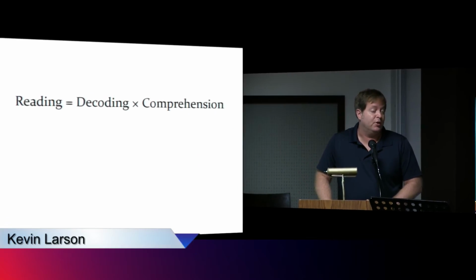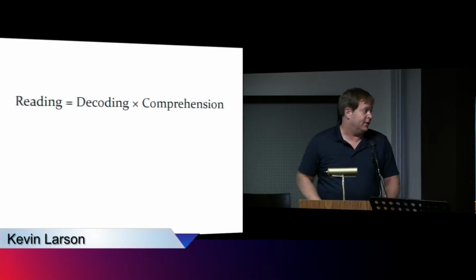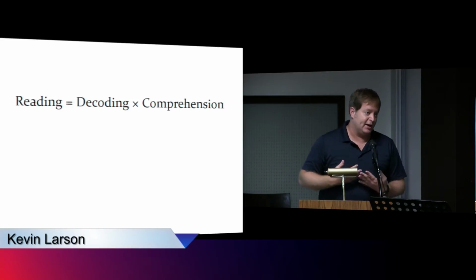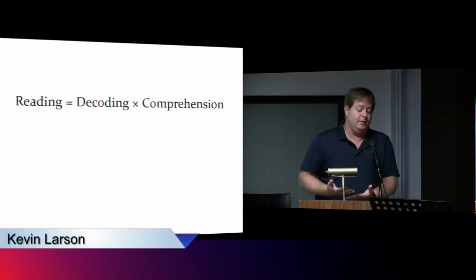Okay, so the format of the talk is I'm going to talk about 2 main components to reading and things that we can do to improve each of those components. So the simple model of reading is that there are 2 aspects to it. One is decoding. How is it that you take a single word that's on a page and recognize it? And that primarily has been the big problem with on-screen reading, that the quality of reading a single word on a page is way better than anything that we've ever done on computers.